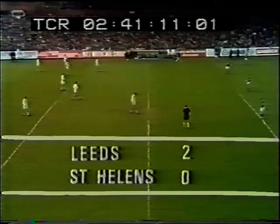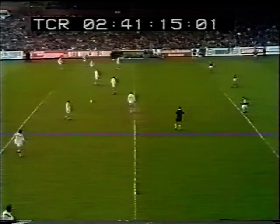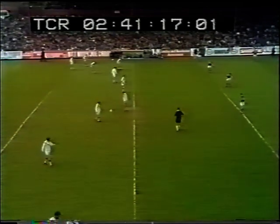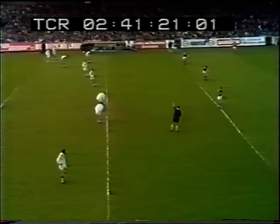St Helens, by the way, to get here, beat Oldham, drew with Bradford, then won at St Helens, and beat Wigan here at Central Park.